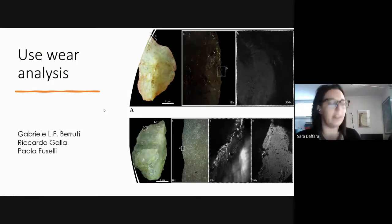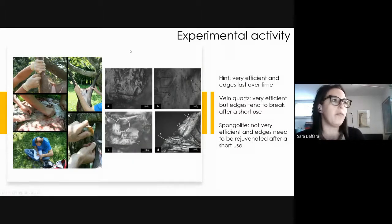The last but not least study we made on the lithic assemblage of the atrial part of the Ciota Ciara Cave is the use-wear analysis. It was completed on all the raw materials and on the entire lithic assemblage. So we have data from all the levels, levels 13, 14, and 15, and for all the rocks that were exploited. The first thing for the use-wear analysis was the experimental activity. So we produced some lithic tools in vein quartz, spongolite, and flint to see how they work and to perform butchering activities, skin working, bone working, and the processing of antler.